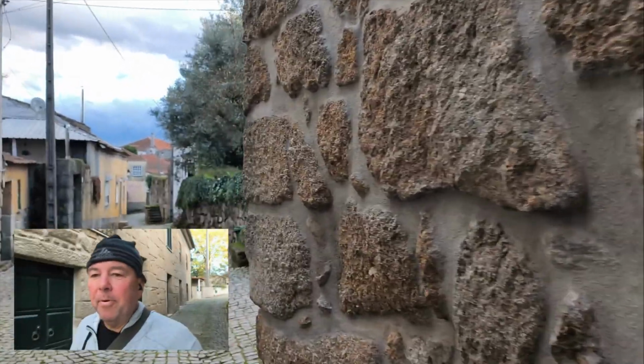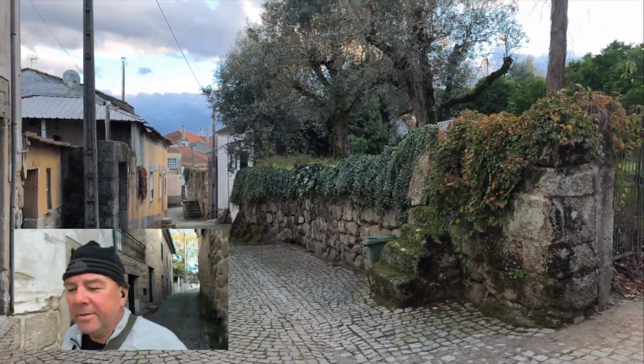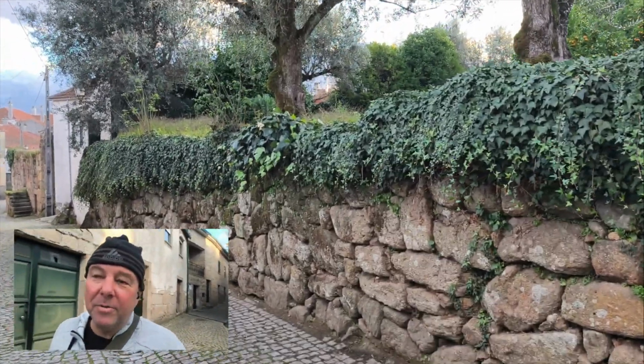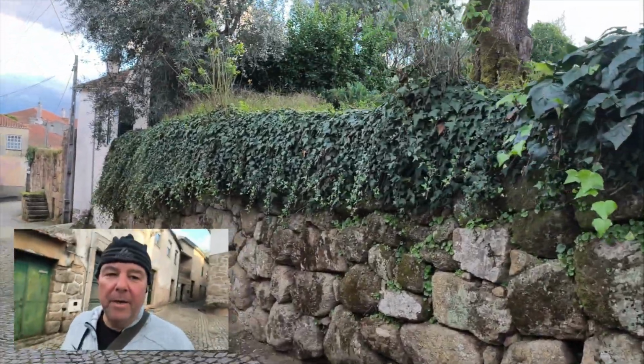So there's a lot of people, and I've mentioned the price of my house on some of the Facebook groups before. People go, oh yeah, but then how much did it cost to make it livable? And they're shocked when I say, well, to be honest with you, it costs about 1,500 euros to make it livable.